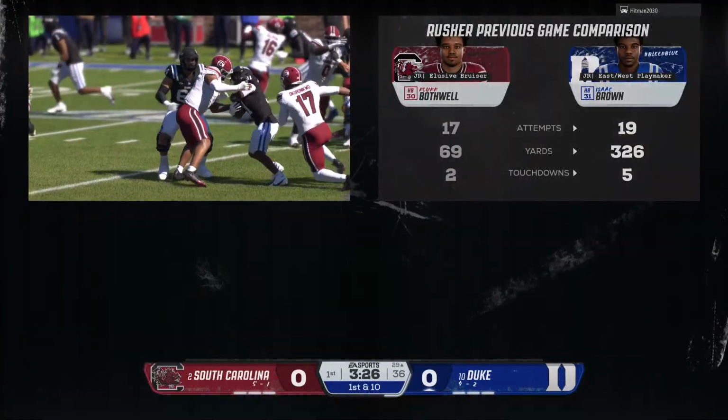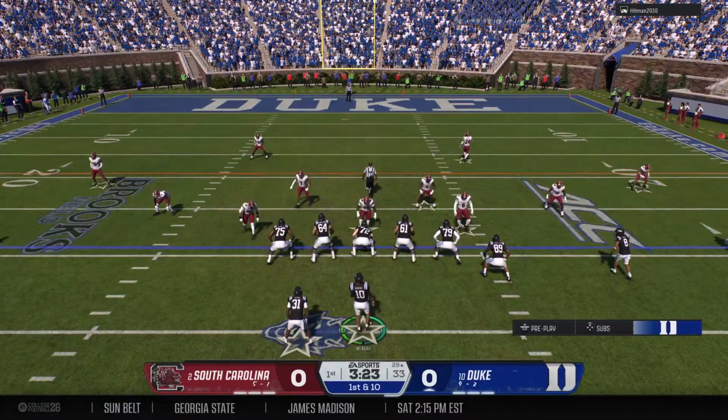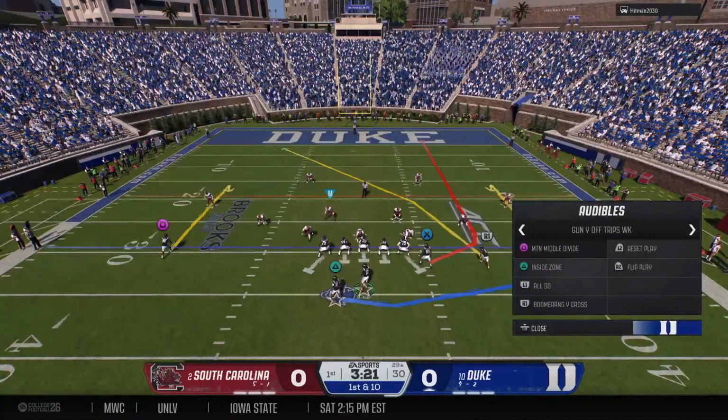Well, good push up front here for this back. I tell you, he's got some outstanding vision to be able to find those creases to get positive yards, and here he gets the first down.